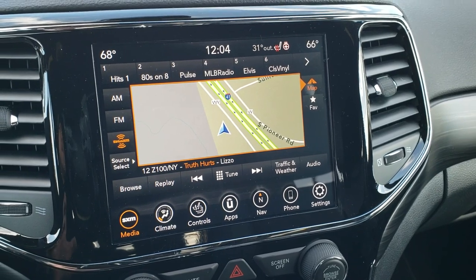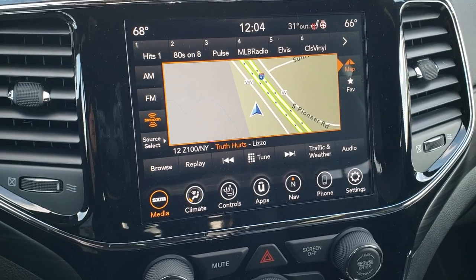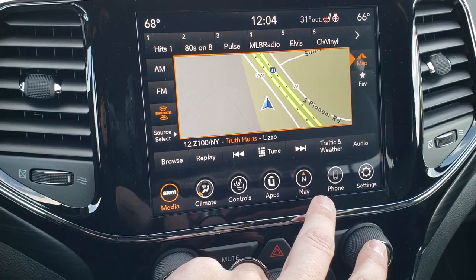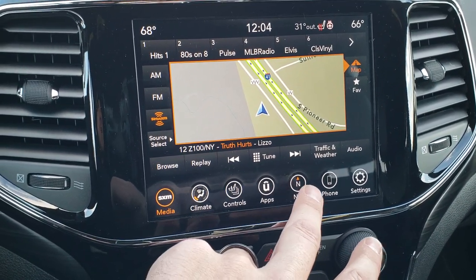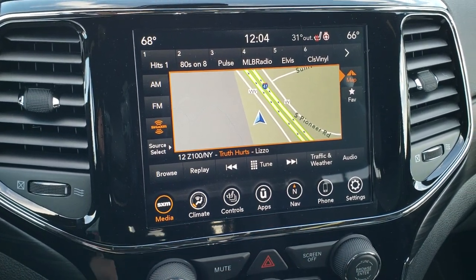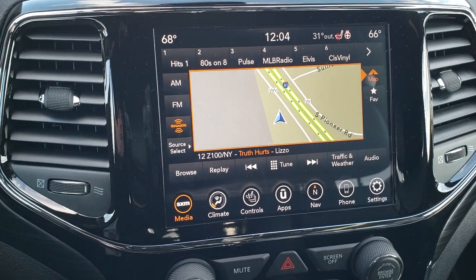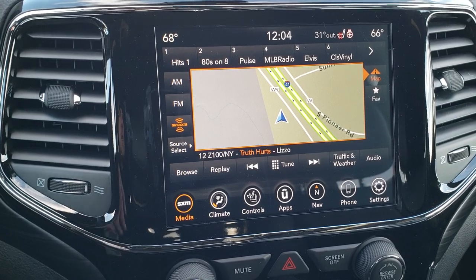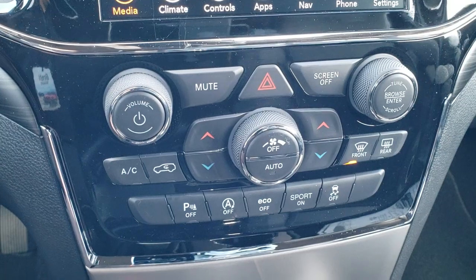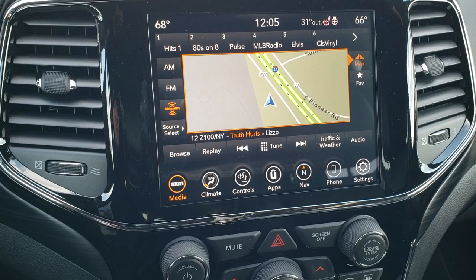So this is the 8.4 4C radio. 4C really means that it's the next generation radio from the previous radio, so the design is a little different than the 3C. Also, you can't add nav to this one; it either comes with nav or it doesn't. But the one cool thing about this radio over the 3C is that you can have Android Auto and Apple CarPlay hooked up to this radio, so you can project your phone onto the radio, which makes it nice if you've got navigation that you like on your phone. You can just project it right to the radio, and it's going to do what you need it to do.